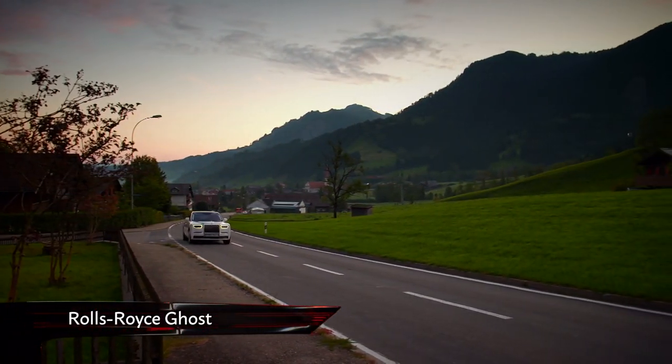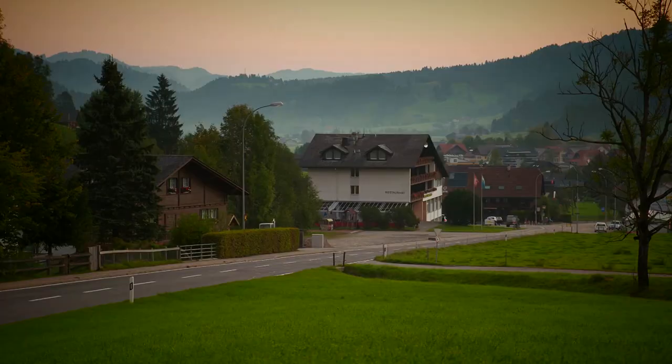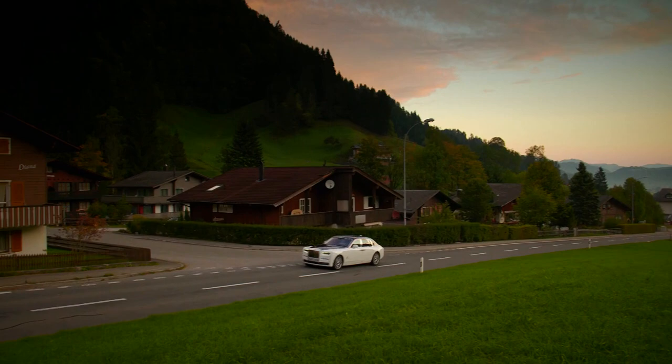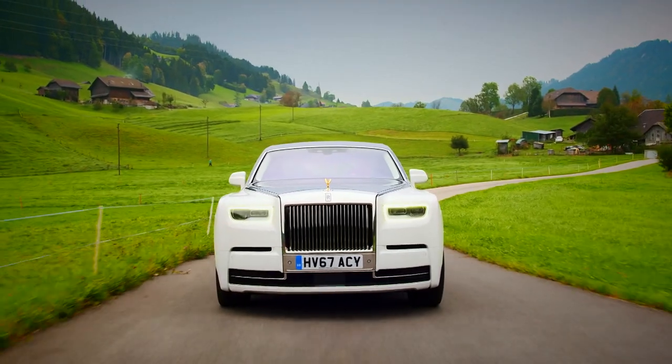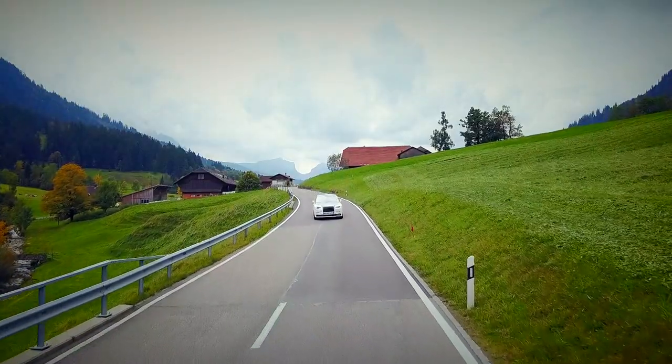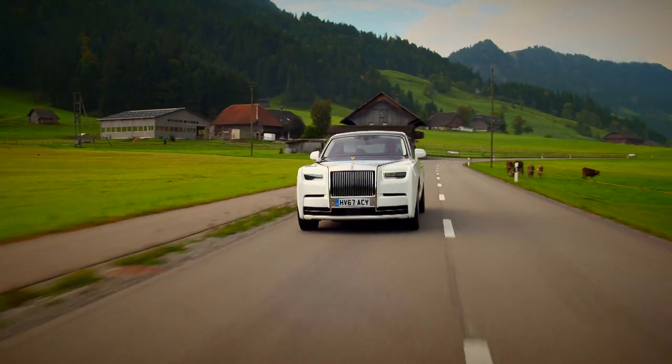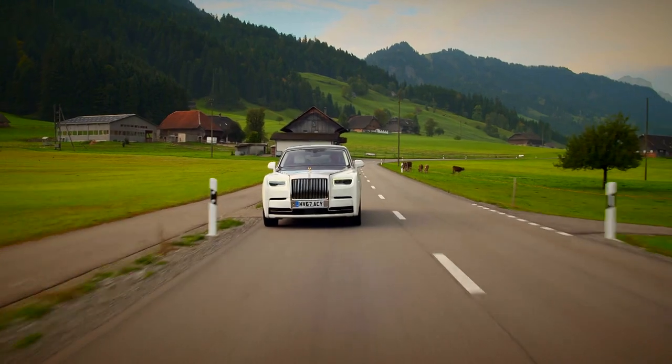Well, it's certainly close. This is the all-new Rolls-Royce Ghost, and while it may be the baby of the Rolls range, it's every bit as luxurious as any other model in the lineup. At first glance, you may think that this is just a mild facelift of the old model, but look closer and you begin to notice the changes.